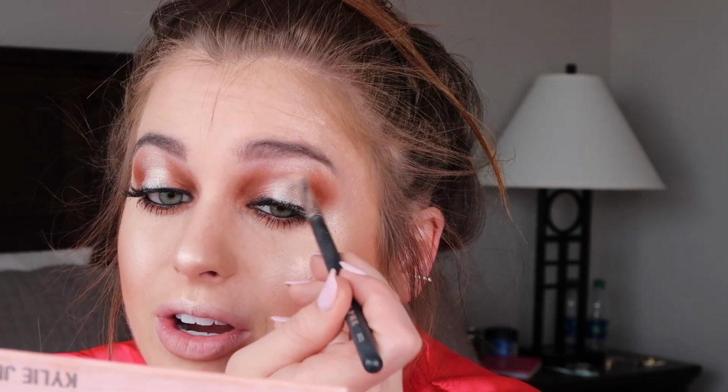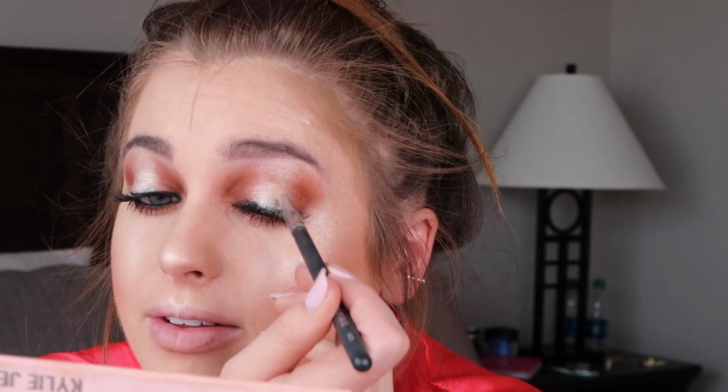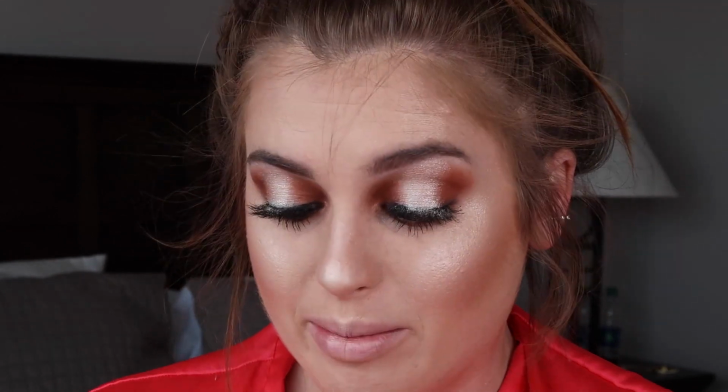It's lasted me a year, and I've also dropped it on the floor and dumped half of it out. And somehow there's still some left. I don't even know how. And that was over a year ago, which is crazy. Okay, that accidentally got all over my lashes. Oopsie. For the lip, it's going to be a little bit different than what I had planned today, but I'm using what I got, remember.